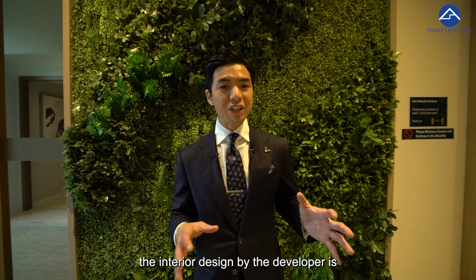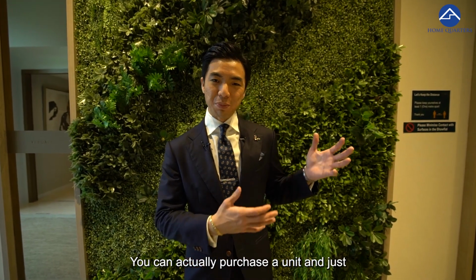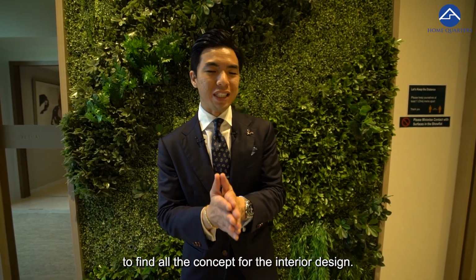So you can see all the interior design by the developer is quite refreshing and beautiful. You can actually purchase a unit and just straight up copy a leaf from their book and save all the trouble of you needing to find all the concept for the interior design.